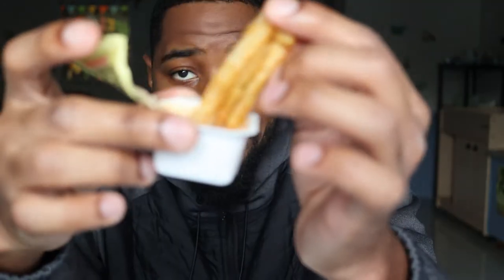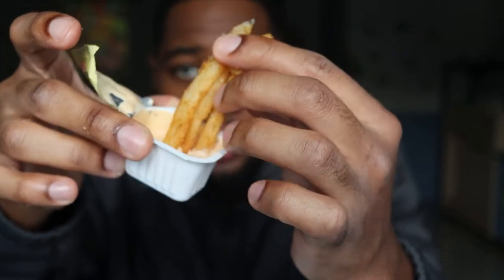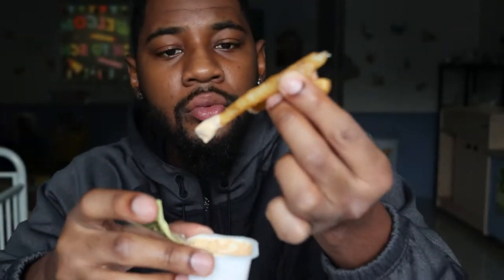On second taste, these fries ain't bad. Actually a nice size meal, you feel me? It's a nice little lunch meal. I mean, $6.69, that ain't bad, but I do wish it came with like an extra piece of chicken or something. I don't know. I'll take the extra piece of chicken over the second side, to be honest with you.